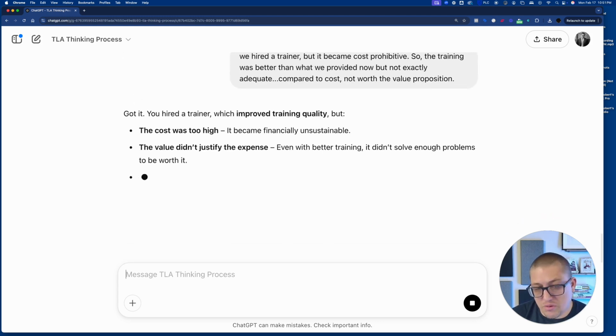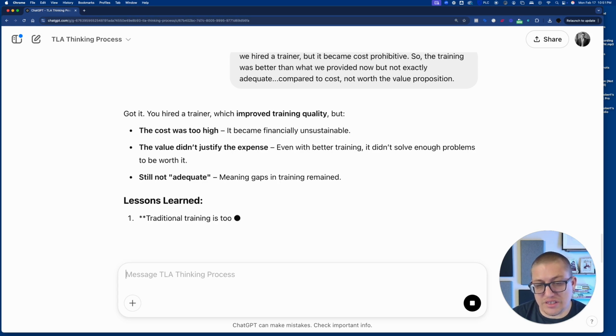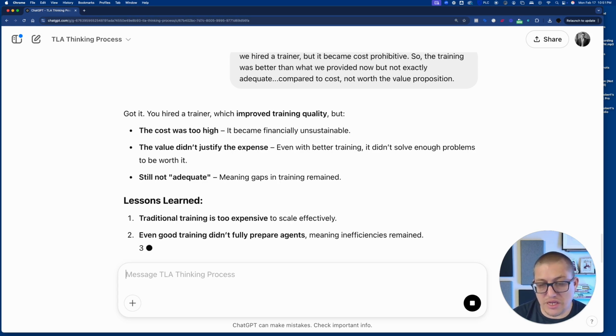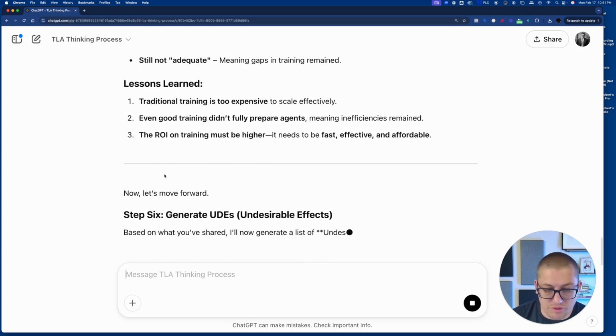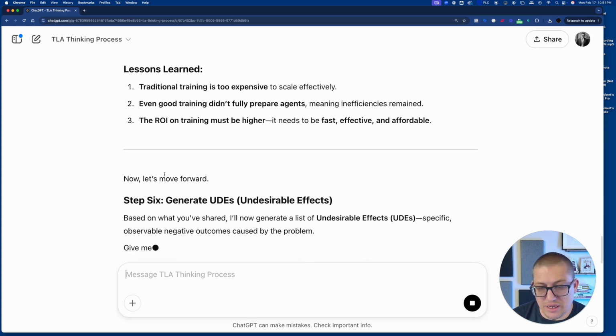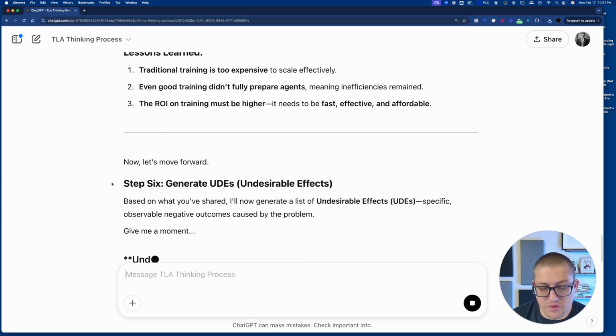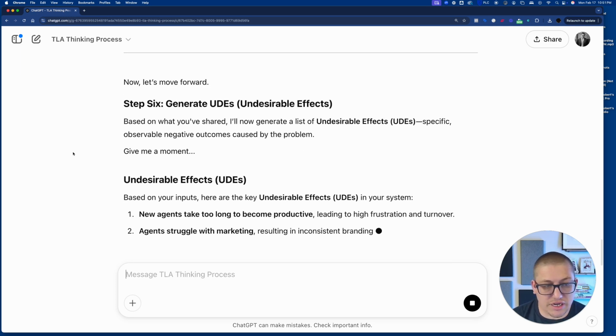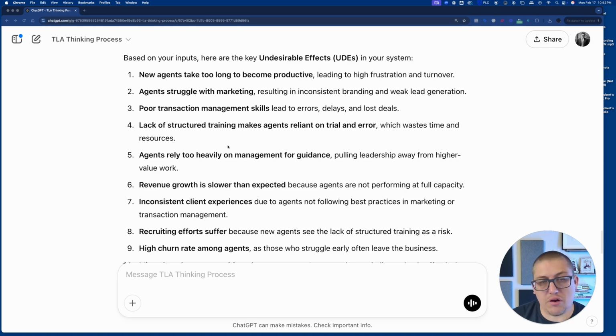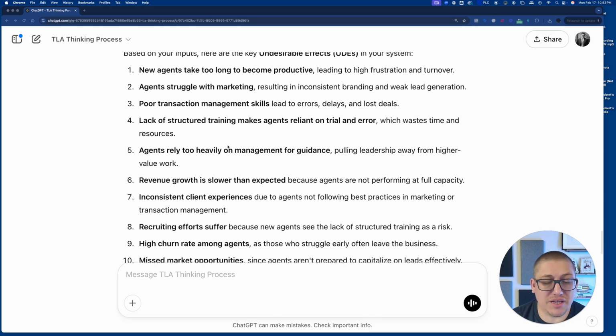But now we've essentially given this AI employee some information that it can use to move forward with the process. And now it's going to generate these undesirable effects, which are the symptoms of the core problem. And so I'm going to let it generate those, and then we'll come back and review them. So here are all the undesirable effects, right? And these might seem like core challenge, but they're really just symptoms.